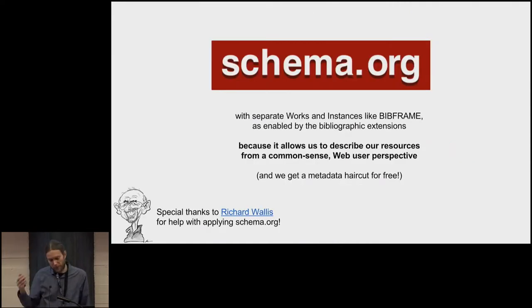And basically, we found out that for our purposes, schema.org would be a good model, because it allows us to describe our resources from a common sense, web users' perspective. But we still wanted to do it in a bit more advanced way than just converting one record at a time. So we wanted to separate out the works from the instances, in the sense of BIBFRAME, and it's possible to do that with the bibliographic extensions of schema.org. But it means that we're not converting every detail. In a sense, we get a metadata haircut for free, because at least at the moment we're trying to find out what the main entities are, but some of their attributes or fields are still not converted. And we got some help from Richard Wallace in planning this.